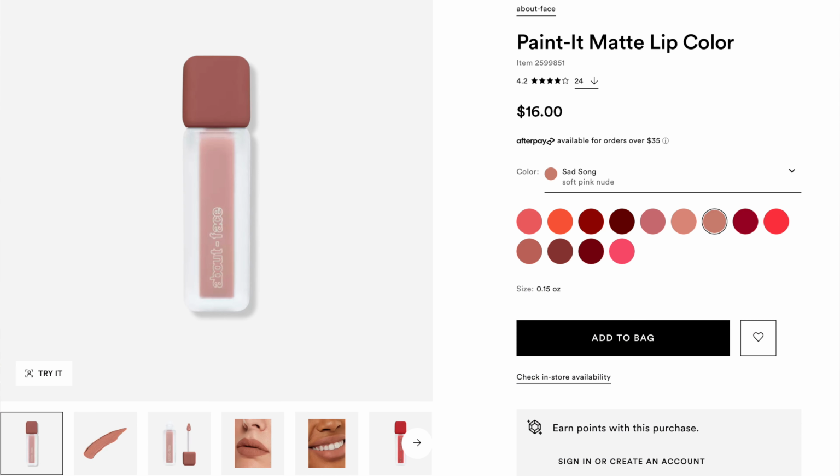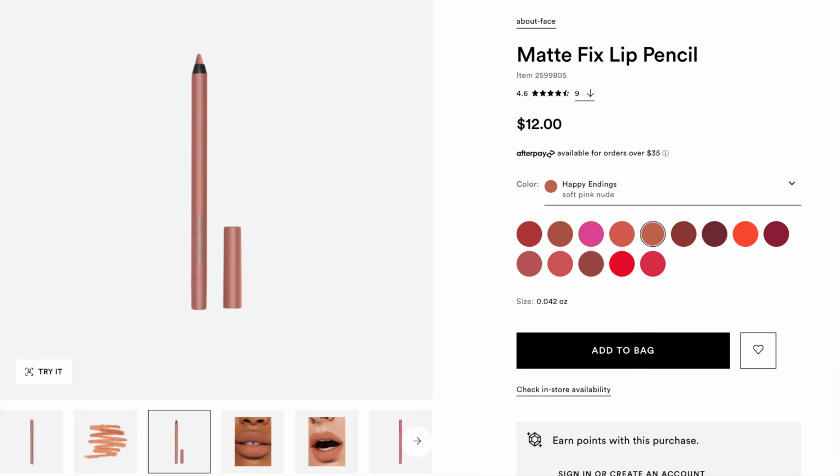And then the last thing for March 16th is the About Face Matte Lip and Matte Lip Pencils. These run $12 to $16. These are online only and a first time steal, and they're going to be $6 to $8. I have tried something from About Face, but not too much. I just remember I got one of these lips and they're very, very drying. They're like a liquid lip, very matte. But if you like that, great. For me, they were a little too dry. But maybe you like that. They're going to be cheap. I mean, $6 to $8, a really great day to buy them.